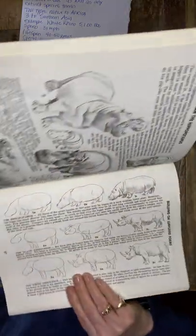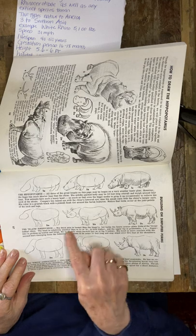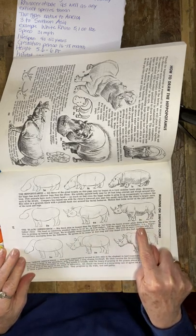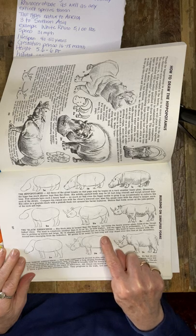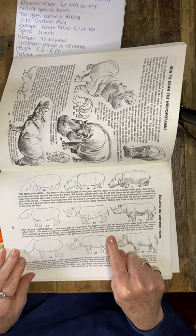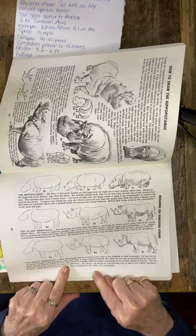Here again is the drawing example of the black rhinoceros. His thick skin is looser than the hippo's, but lacks the heavy armor plate folds of the great Indian rhino. The head is relatively smaller and is held higher, and the upper lip is prehensile. And in this one, this is the white rhinoceros.